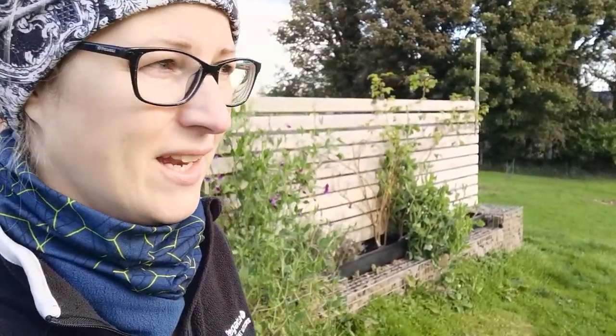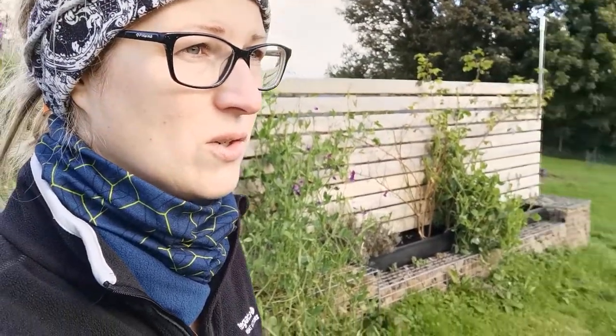My son actually ended up getting COVID as well. So the times were a little bit chaotic, and then the weather and all that. So I did not end up getting to the garden at all. Everything's still growing. It's been so mild.